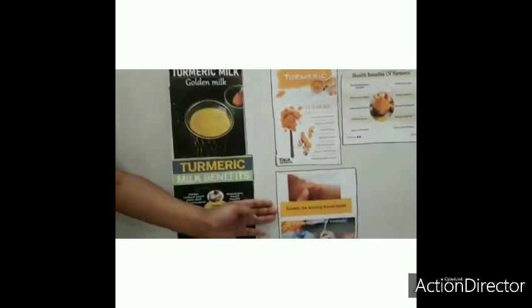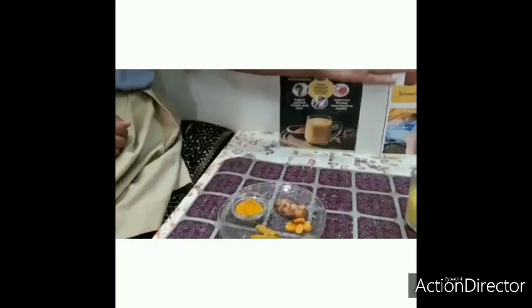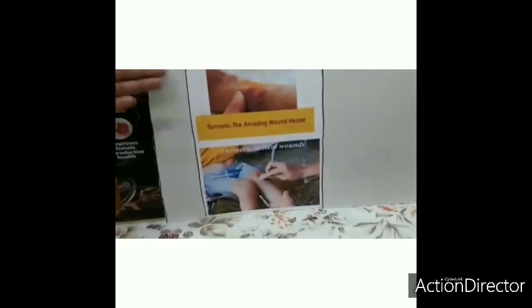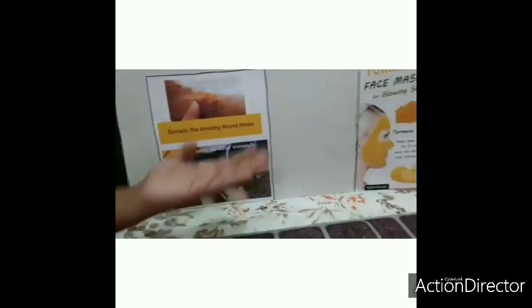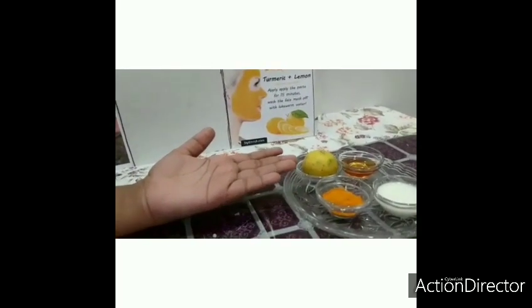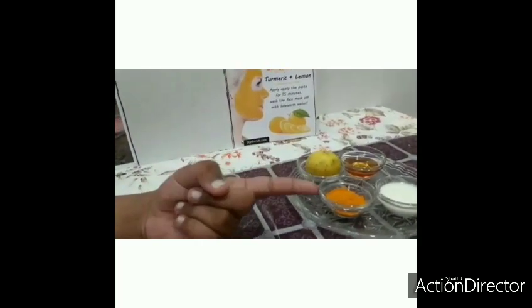Turmeric is an amazing wound healer. When we put turmeric powder on a wound, it quickly heals the wound. We can also make a turmeric mask using turmeric with lemon, yogurt, honey and egg white.